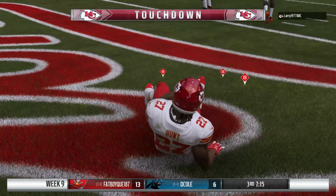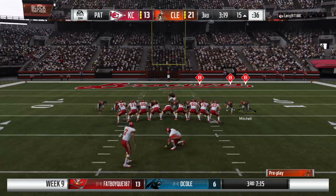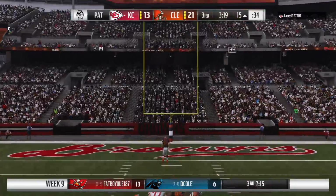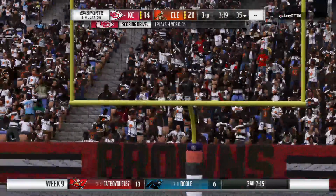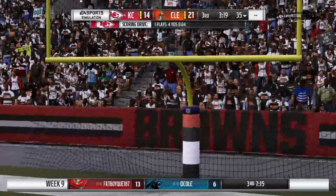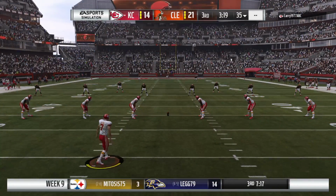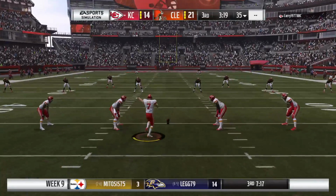A great play there. His 9th touchdown of the season. And the Chiefs use the short field to their advantage as they cash in for 6. Extra point right down the middle. And they're back within a touchdown at 21-14. Butker now to kick this one away.